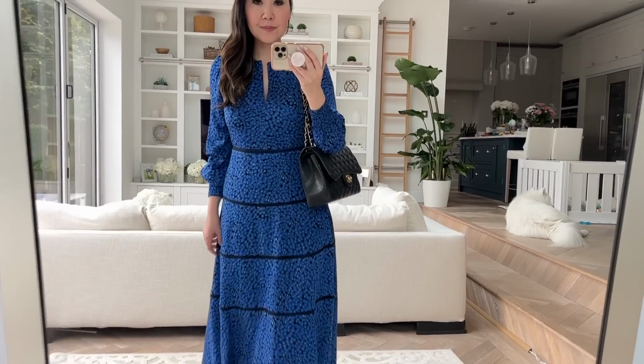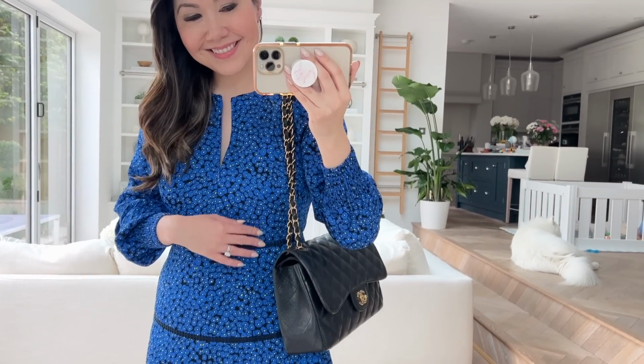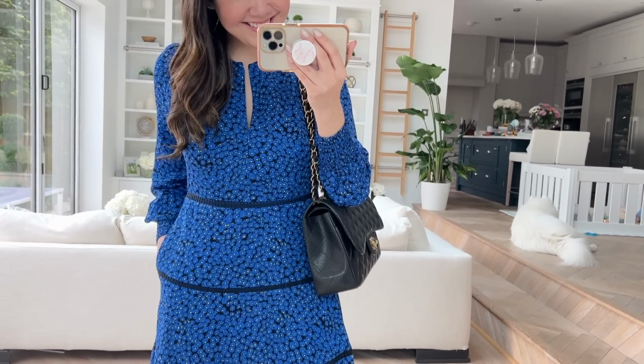And I thought this was just beautiful, like really nice with a pair of heels, really cute with a pair of boots as well. And because it is a slightly more substantial dress, I do think you'll be able to wear this even when it does get a little bit colder. And I just thought this was fantastic.